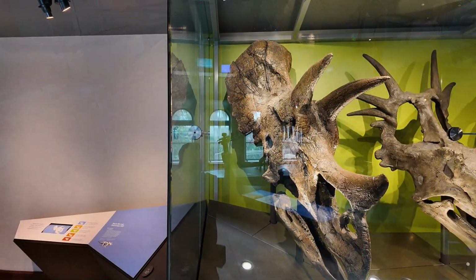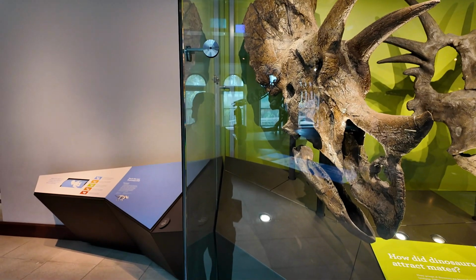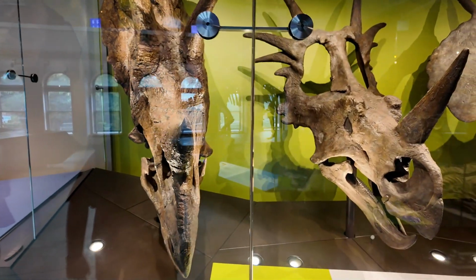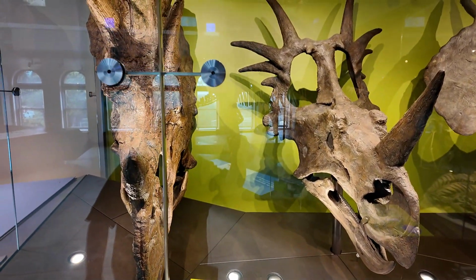Now this is the highlight of my day. This giant Triceratops head right here, showing how different dinosaurs have different head shapes. Now this one looks like a dragon head, what we picture in Game of Thrones and everything, to look like a giant dragon face.